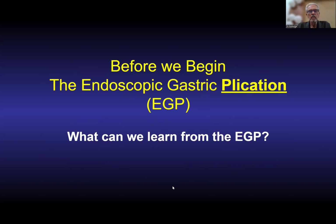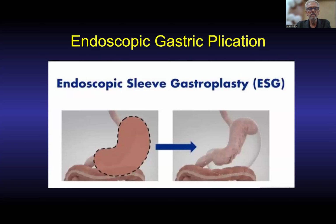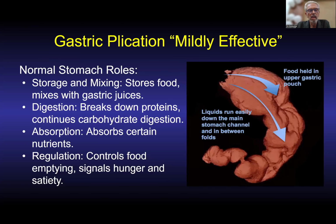Okay, we want to talk about the endoscopic gastric plication. There are a bunch of other names for it, but that's what we use, plus a couple of others. And what can we learn from the endoscopic plication? Well, they take your stomach and put stitches in it, but not from the outside, from the inside. They pass an endoscope inside, and your big stomach gets small and you can't eat so much and you lose weight. They've had troubles with it, but now they've pretty much got it straightened out.